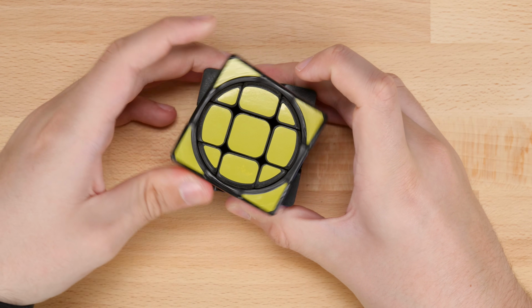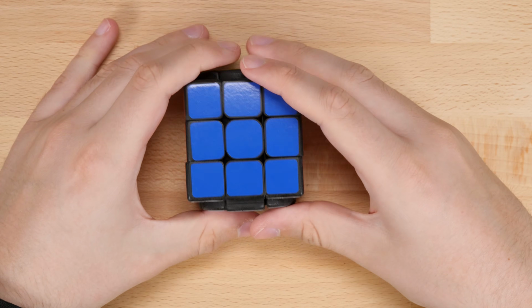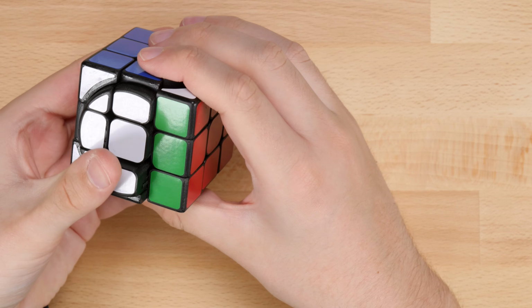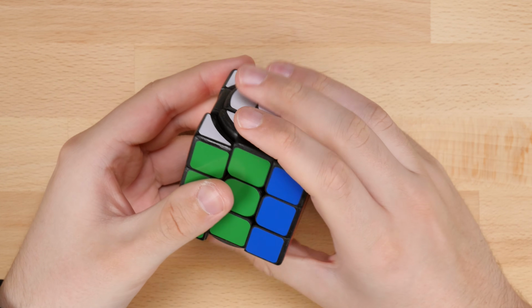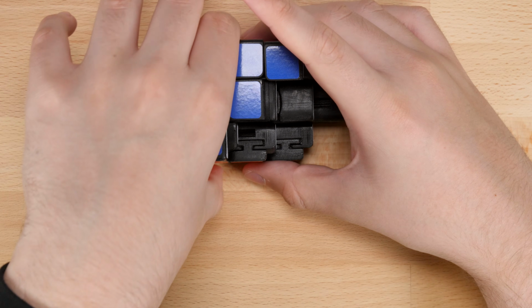And you can see that these layers still turn. And then it still moves on these sides as well, I'm pretty sure. There we go. So, as you can see, it moves like that. So you can turn it all the way around and then continue sliding. It is pretty loose, so it's kind of hard to keep everything all stabilized.